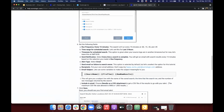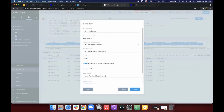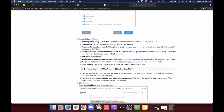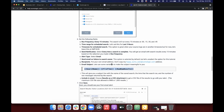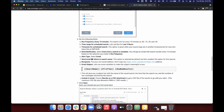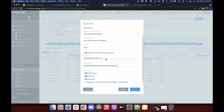For this particular lab exercise, we'll just go with send notification every time a search is complete. It's a plain option. One thing which we want to do is change the subject line of the email alert. So I will copy this particular JSON variables which we want to reference there. Inside the email subject, I would be pasting this particular variable. For the recipients, do not copy my user address. You can put in your own email address over here, and you can click on save.